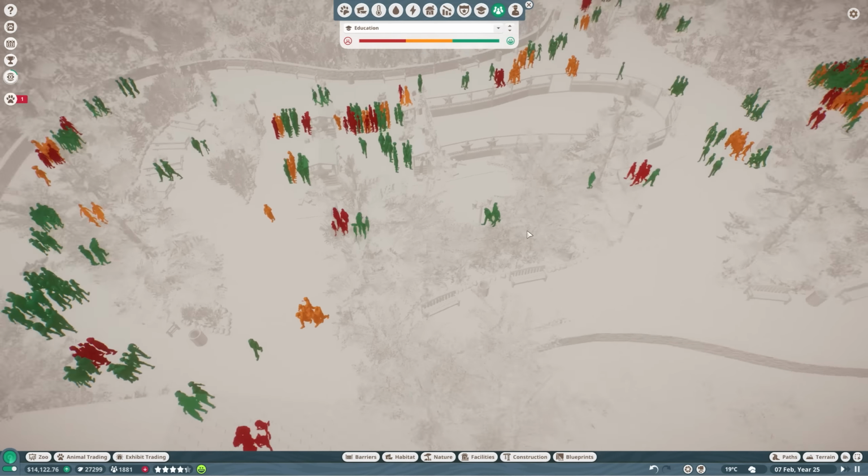We cannot really see the tour rating just yet, so that is going to appear later on once the guests have done the tour, I guess. So now all I'm going to do is add this work roster and add some educators in there. They are responsible for doing the tours through the zoo.